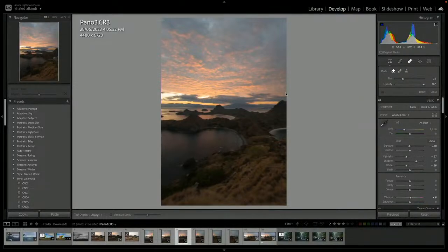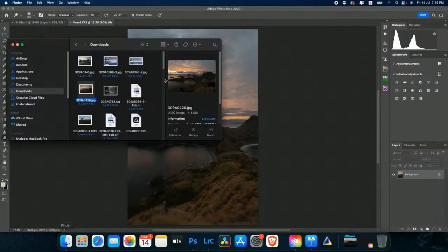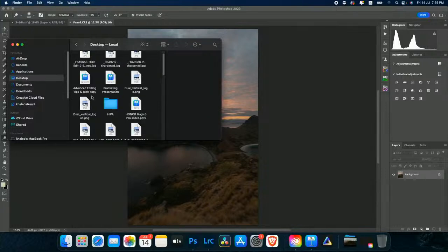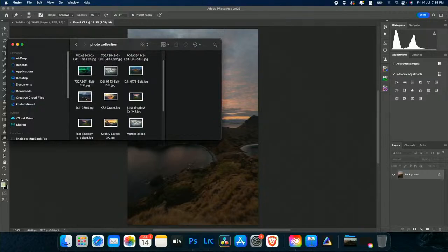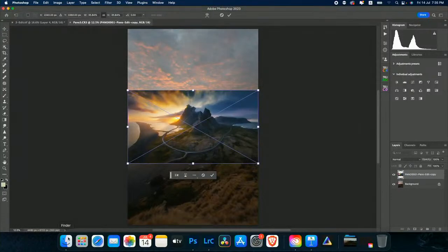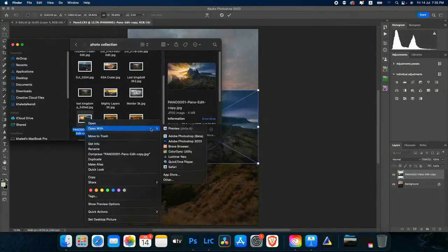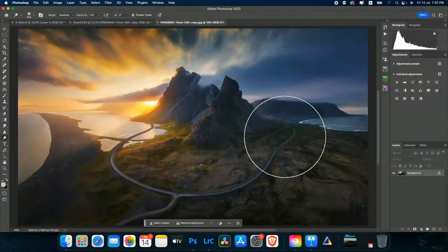Now, let's say you're using something similar to this. You have a photo with the sky and the mountains and so on. Or wait. This one is the better choice. Where is it? Desktop. Paper. Yeah. Something like this one back again. Wait. It's not opening. Okay.